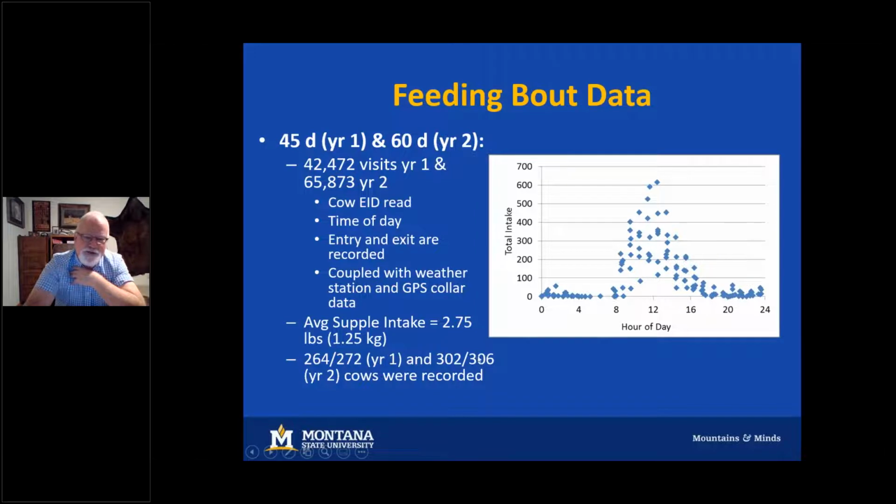In year 2, we actually had more cows. We had 306, and that particular year, we made sure all the EID tags were working, but we ended up with only 302 that actively used the feeders. And I'll talk about this. To be honest, this is a really good success rate, and there's a reason for this, which I'll talk about a little bit later.